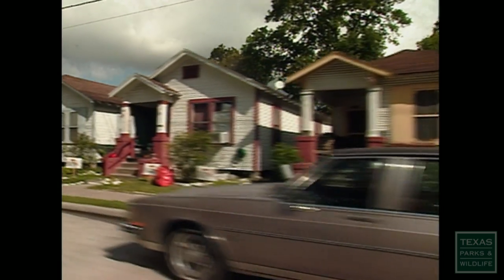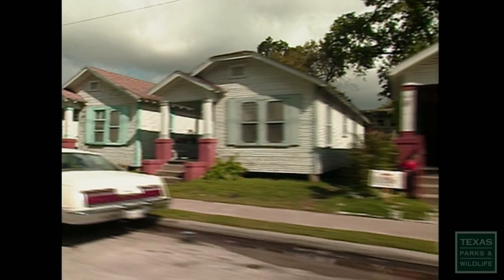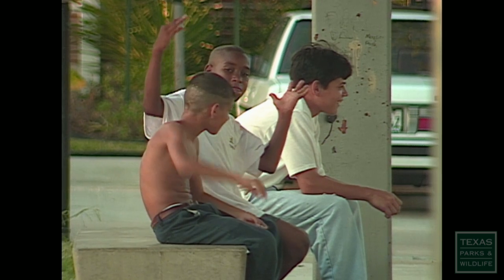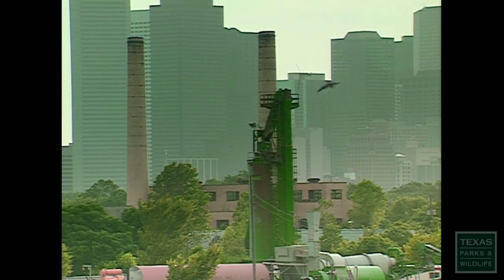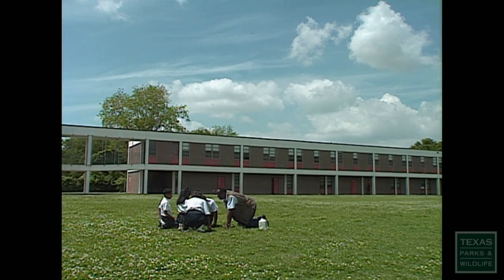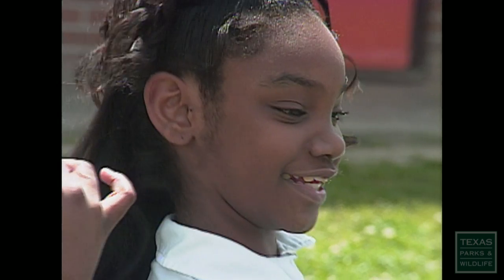Why operate in Third Ward? Third Ward is probably one of the farthest places away from nature. And I said, that's exactly where we need to take nature. Let's take it back to the inner city. We should teach them about what is most accessible to them, where they are. There's nature all around you. You don't have to necessarily go to the forest or go to the woods. You can find signs of nature all around you.